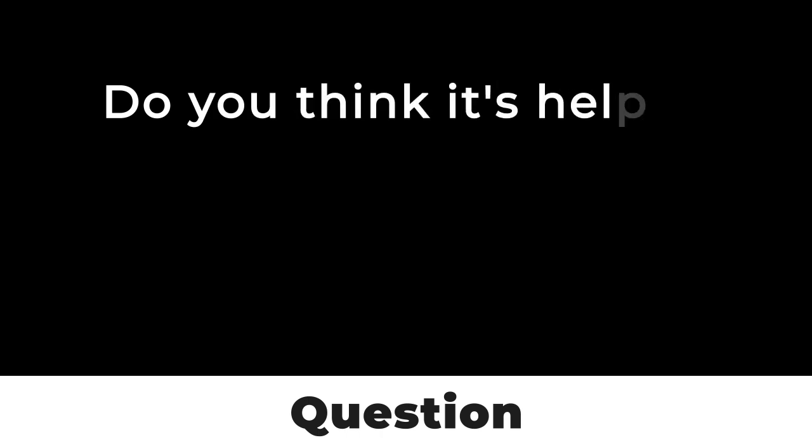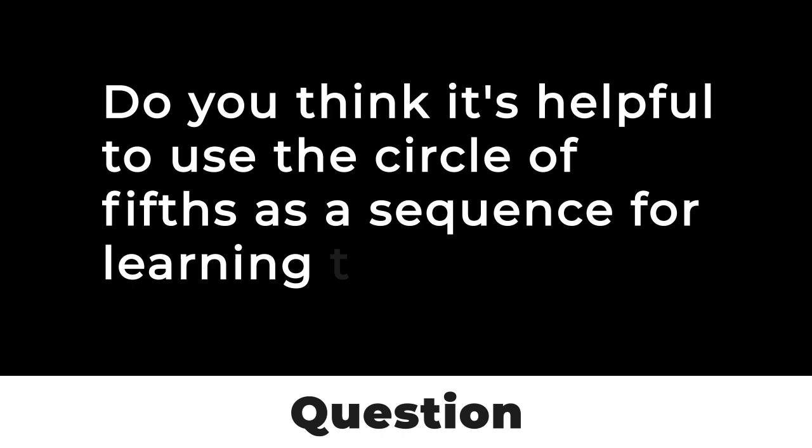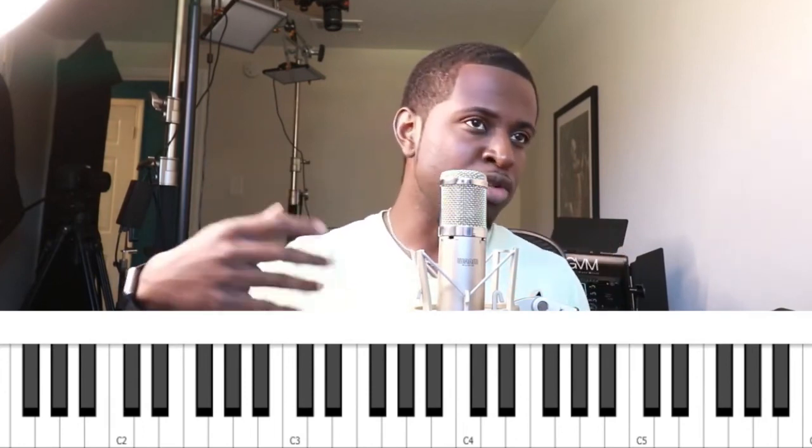Do you think it's helpful to use the circle of fifths as a sequence for learning the chords? I think it's perfectly fine to use the circle of fifths. When you use it, it actually helps you to see other keys better as well. It's always good when you're killing two birds with one stone. With learning the circle of fifths, you're learning other musical concepts that will be applicable for you in the future. So yeah, I certainly recommend that.